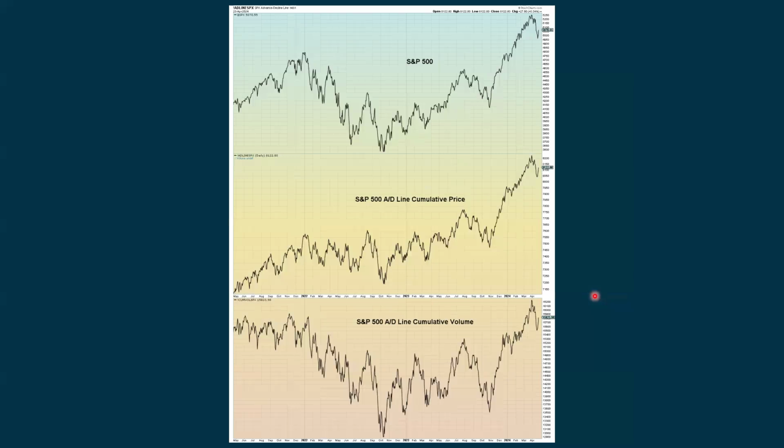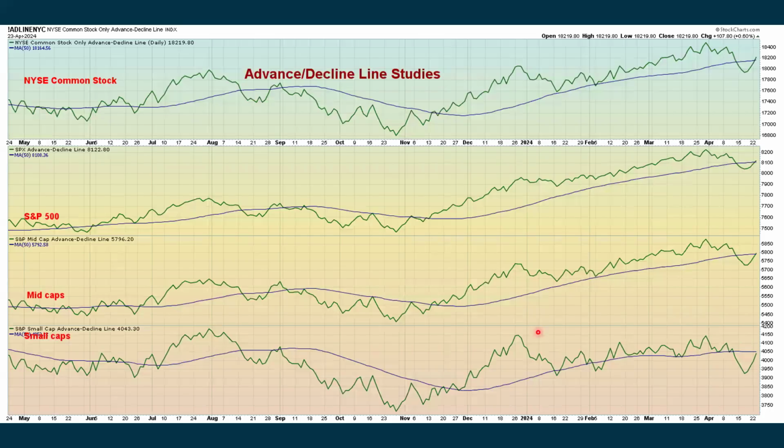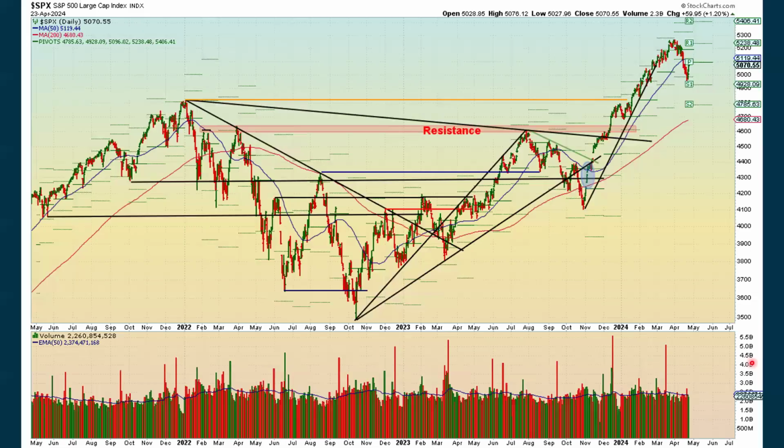When we look at the S&P 500 cumulative values based on price, still going up. We're also continuing to go up based on volume. And our advance decline line study is showing some improvement here, coming back above the moving average with the NYSE common stock, just a little bit above the moving average with the S&P, just about on the moving average with the mid caps, and just a little bit below for the small caps. So we're showing a little bit of a bounce here.